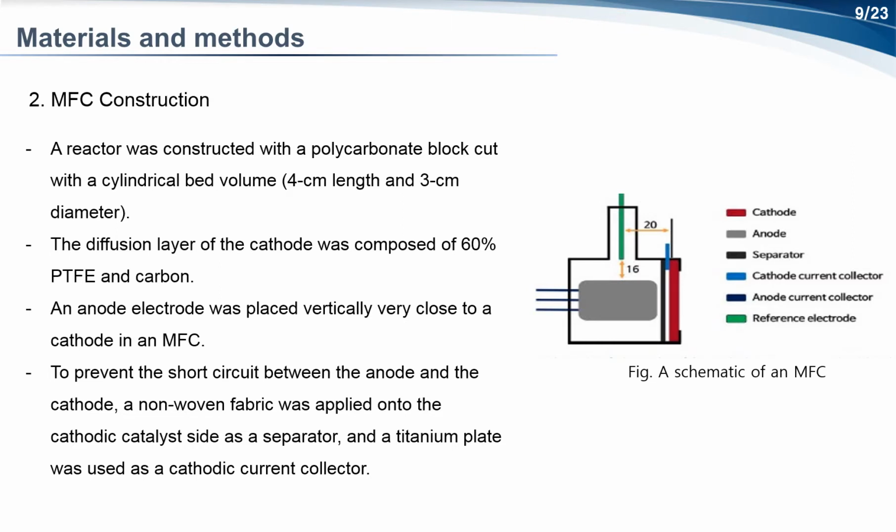Second, MFC construction. A reactor was constructed with a polycarbonate block cut with a cylindrical bed volume. The diffusion layer of the cathode was composed of 60% Pt carbon. An anode electrode was placed vertically very close to a cathode in an MFC. To prevent the short circuit between the anode and the cathode, a non-woven fabric was applied onto the cathodic catalyst side as a separator, and a titanium plate was used as a cathodic current collector.